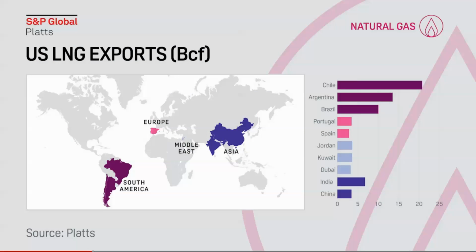From the gas-rich regions of Kuwait and Dubai to the Chinese shores of the Far East, the diversity of destinations that US LNG has delivered into is impressive. Chile has received the largest number of cargoes from the US thus far. Over the past 6 months, Chile has received 7 cargoes from Sabine Pass.